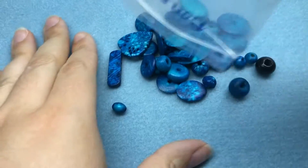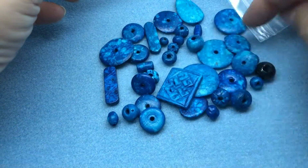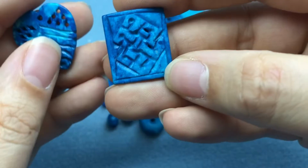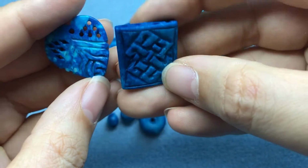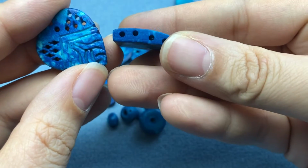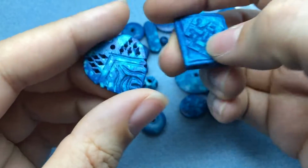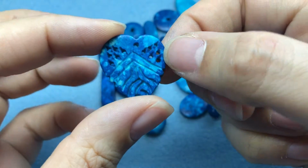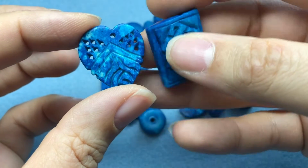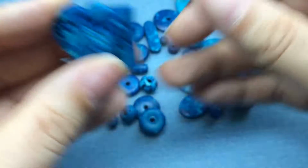Oh, this is bone. I don't have any of this color. Oh, cool, cool. I'm so excited. So we have some really cool little sigils carved in there. And this is like a 4-strand hole. I mean, you could just use 2 or 1. And then we've got a heart. We know we love hearts. And I love the tie-dye feel to these with the lighter and darker blue.